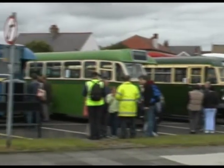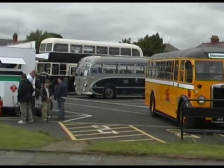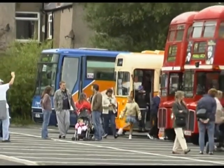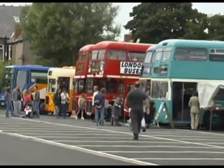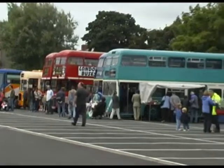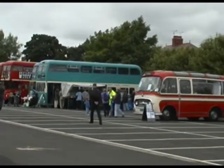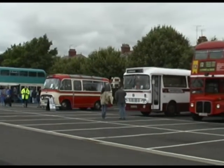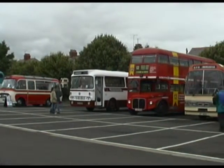A wide selection of mainly north-east vehicles were on display, including a fine lineup of traditional half-cab single-deckers. 2005 is due to be the final year of Routemaster operation in London, and several examples of the type were exhibited at the rally, including SMK 686F, fleet number RML 2686.